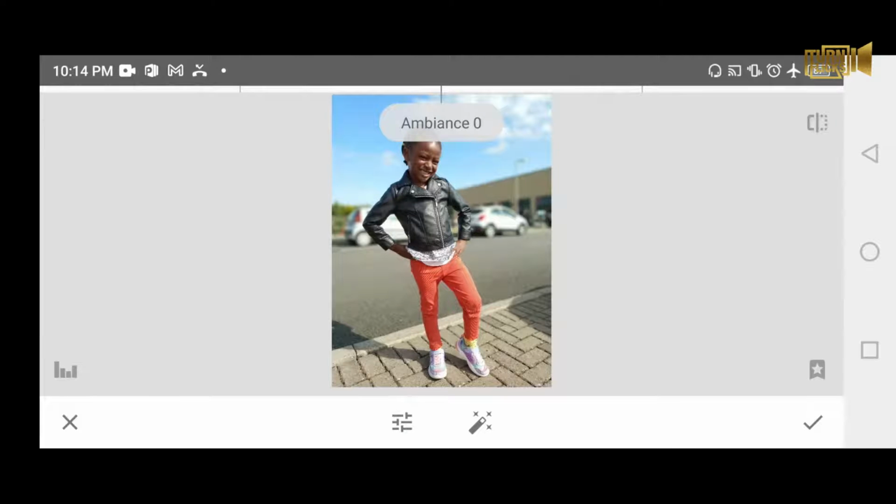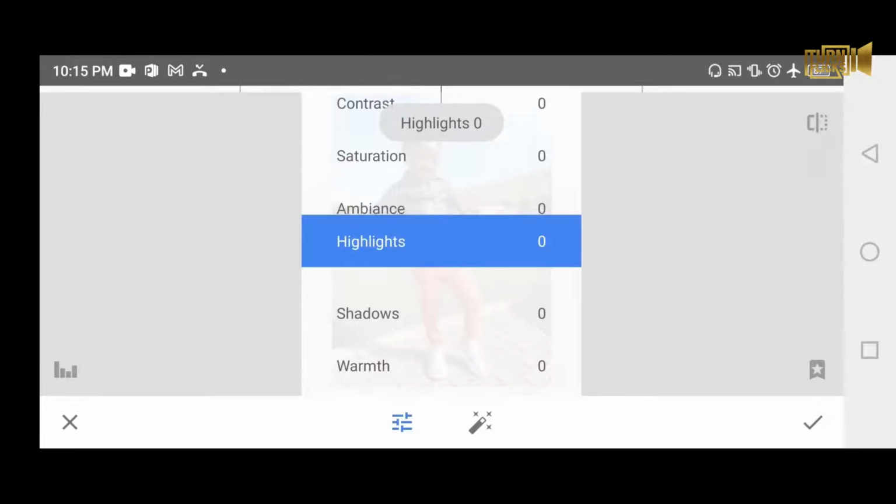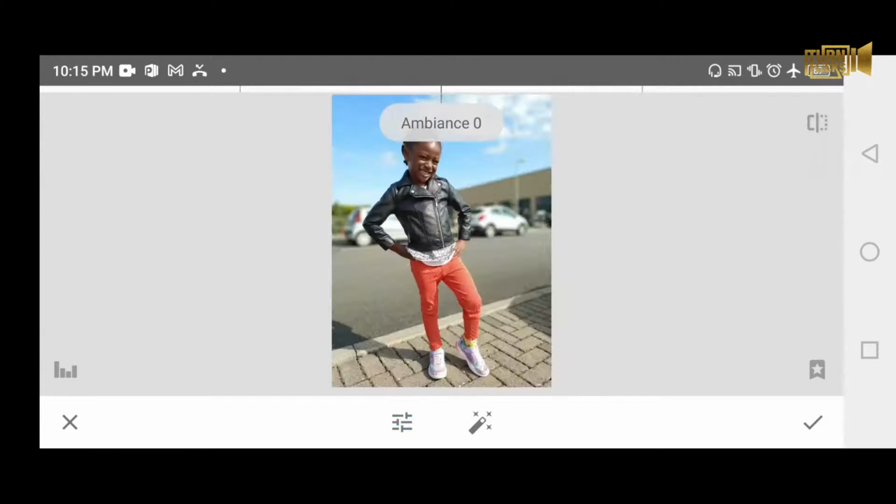Feel free to play with anything here. Whatever you don't like, you can always click the back button or delete to take it away. The back arrow to undo whatever you've done that you don't like. So here, okay, I chose ambience. I just want to play with the ambience and see what I get. And just by scrolling from left to right on the ambience, I'm loving what I'm seeing, what the ambience is giving me. Let me go all the way left to see.